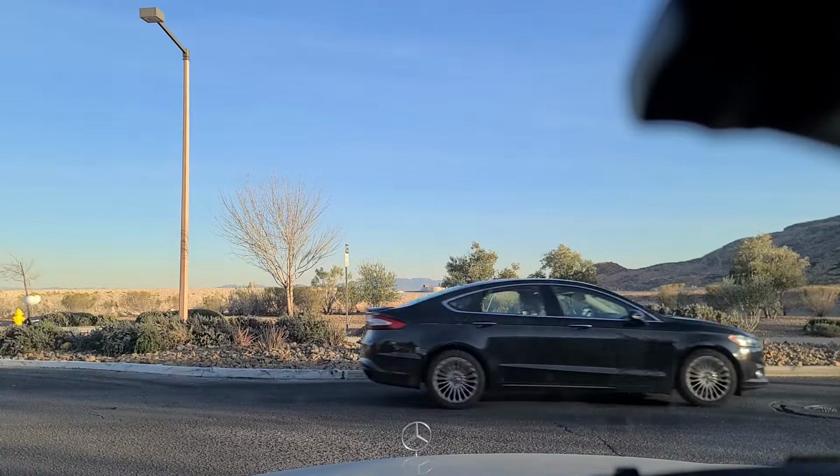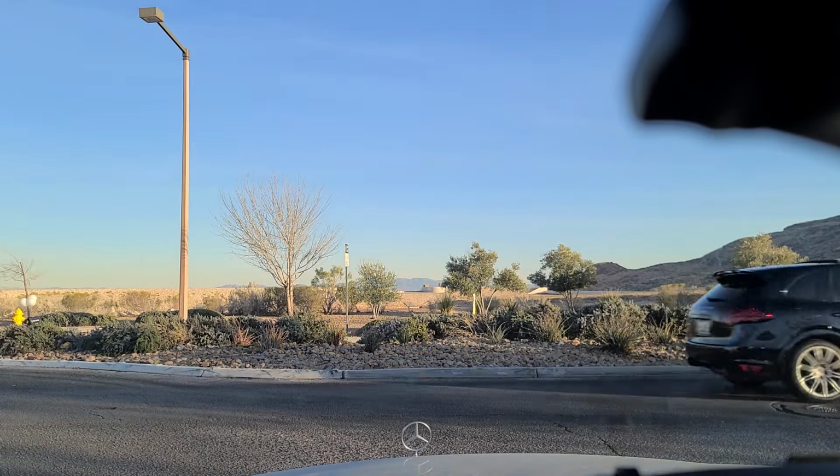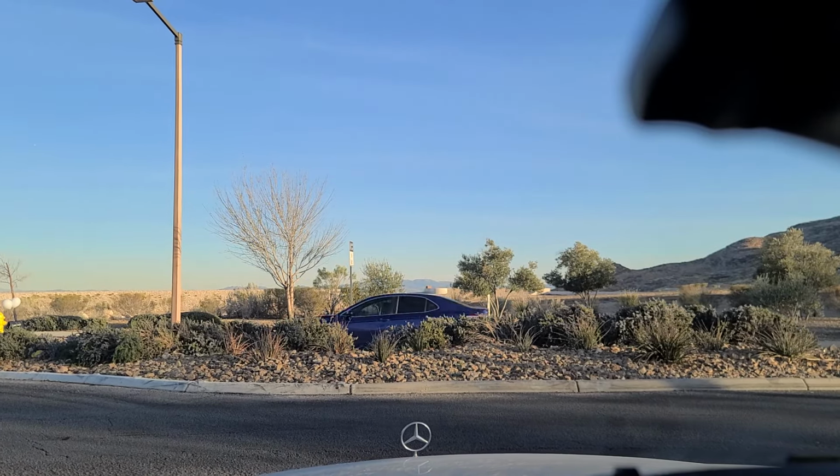Look at this. This is Highway Patrol about to pass in front of you. Boop. Yeah, good luck seeing that out there in the middle of the desert when you're traveling along.